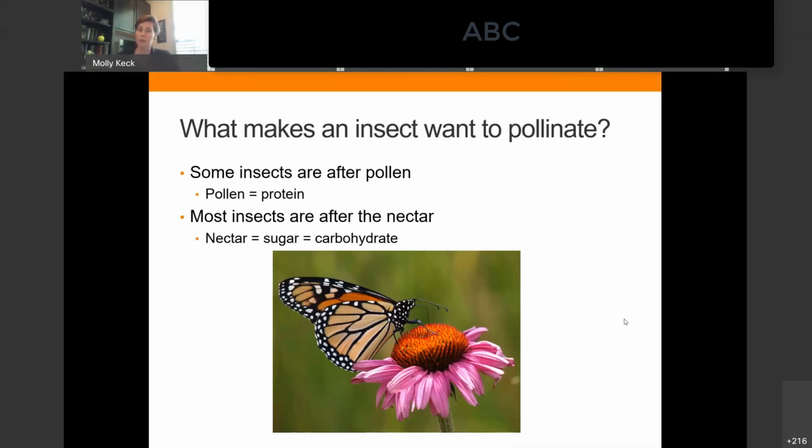But nectar is basically the sugar, it's the carb. So bees and wasps are going after the flowers for both pollen and nectar, because they need a mix of both. They also have those little chewing mouth parts. A butterfly, of course, doesn't. So all he can go after that flower for is that liquid food. And they're super selfish about the food that they pick up.